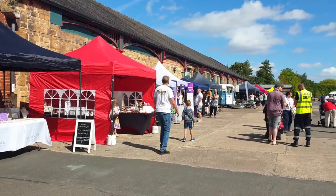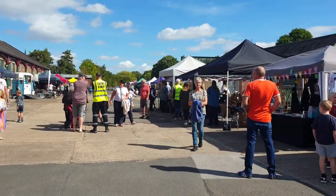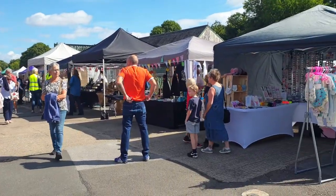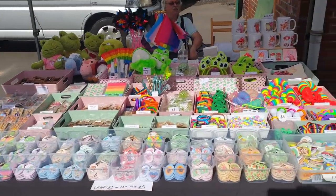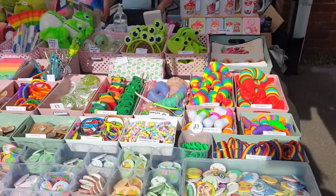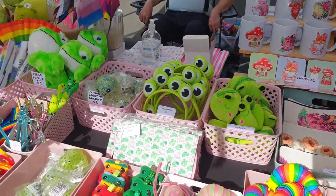So on Sunday, I went and I did a little artisan market in a local heritage centre. And it was nice and sunny, so that was great. So we ended up set up right on the end of the row. But it was an okay day. I didn't sell loads of stuff, but it was a nice day.